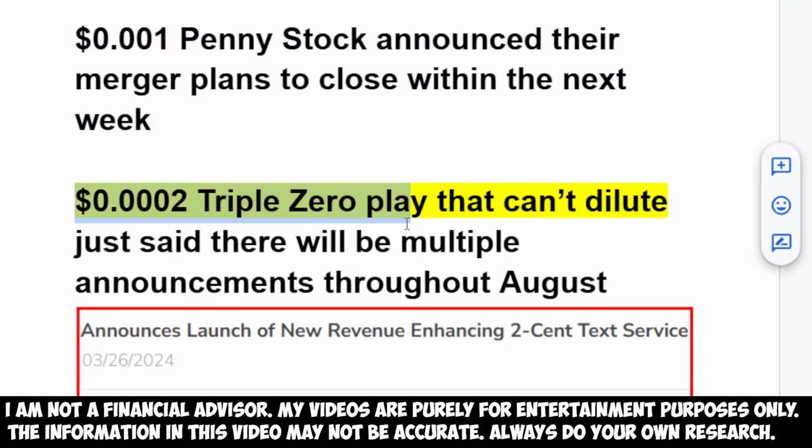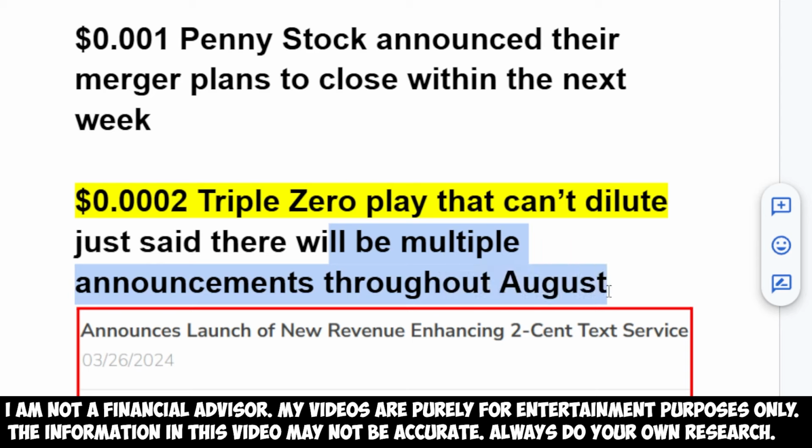I have a 000 play that cannot dilute shares. The authorized shares are maxed out, so they cannot dilute. And the company just came out and stated today that there will be multiple announcements throughout August.